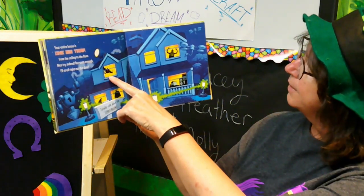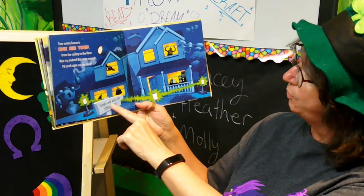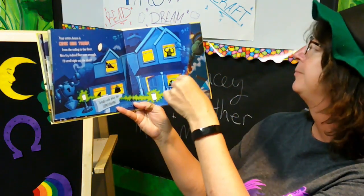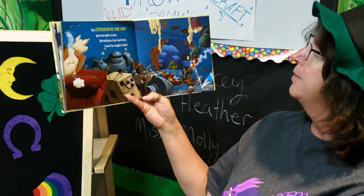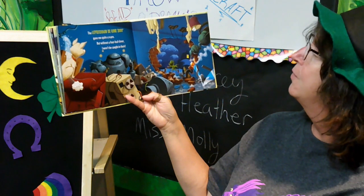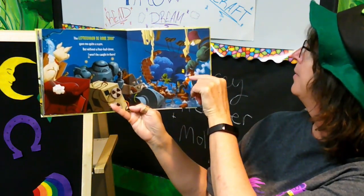Look at that. Looks like a laser and a robot and a lot of music and a weight, and it says totally safe place for leprechauns, but it's not, is it? The Leprechaun Be Gone 3000 gave me quite a scare, but without a four-leaf clover I won't be caught in there. There's that robot, and out goes the leprechaun.